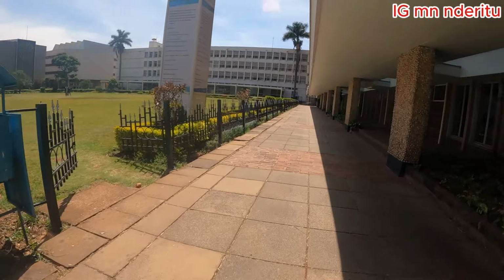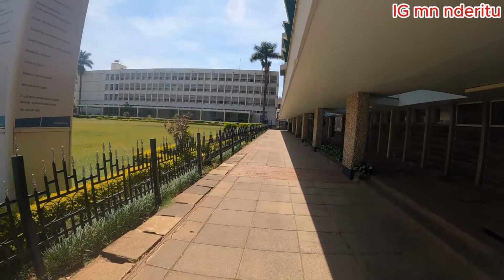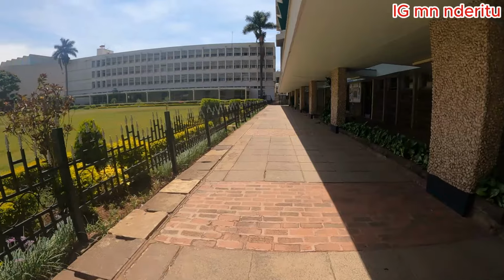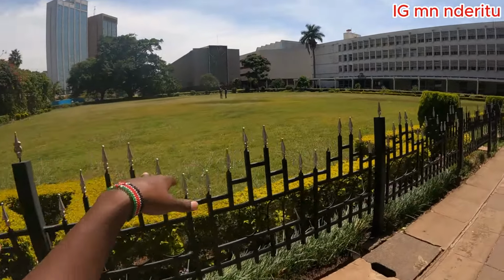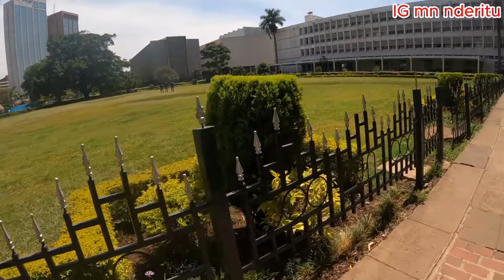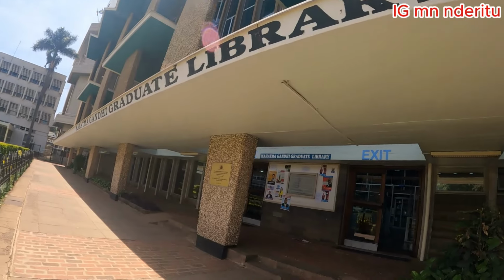So this is how this university looks. The reason you can see there's not a lot of activities is because it's the weekend, and the students have gone. I have told you, this is not the graduation square. The graduation square is right on the other side. Guys, I will be showing you.